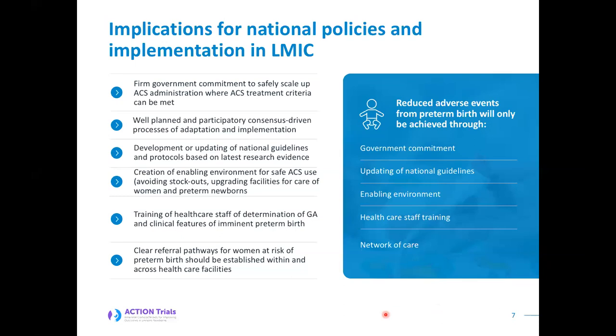A clear referral pathway is required for women at risk of preterm labor, so that they move to places that would have the know-how of safely administering corticosteroids. So the adverse effects from preterm birth will only be addressed at all those levels. Government commitment, national guidelines that are updated regularly, an enabled environment as a delivery place that has the various things that Dr. Lavin was describing earlier, healthcare staff training. You can never underestimate that. And a network of care.